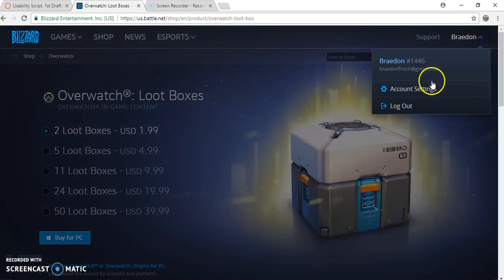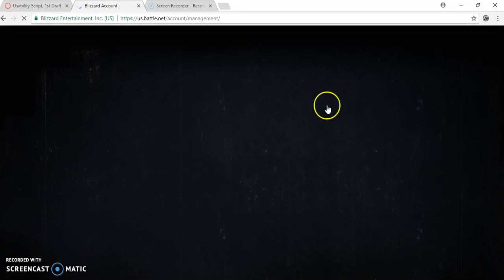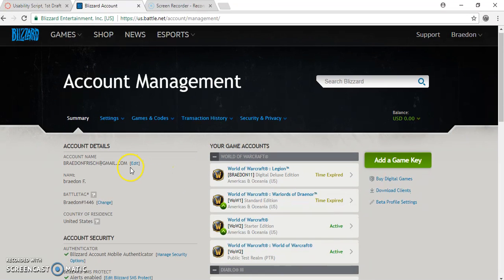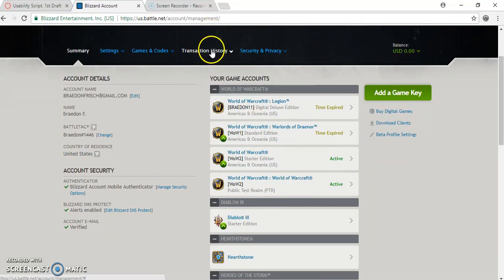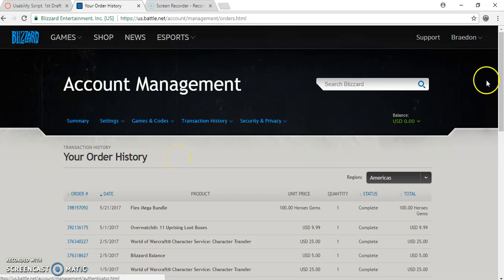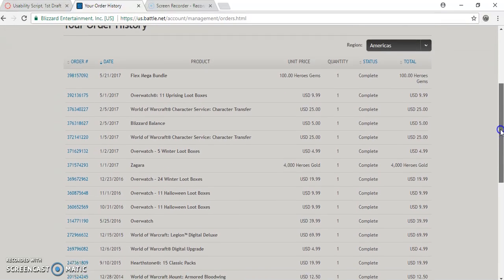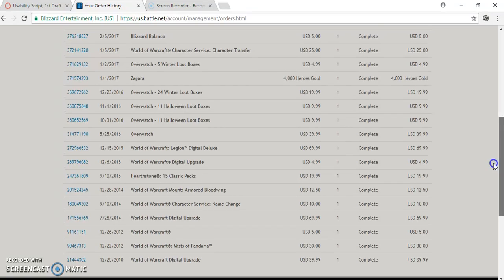So I'm going to go to account settings. We got your account name right here. Okay. I'm guessing that's your email. Yep, that's how you change it. And let's say you've bought an item in the past, or you wanted to see what you've bought in the past. Could you show me how you would do that? Well, there's a clear option for transaction history. Okay. We have order history and balance history. I would go to order history. And there's just this nice page of all the things that you have spent money on. Yeah. Unfortunately. So, I lost my spot.